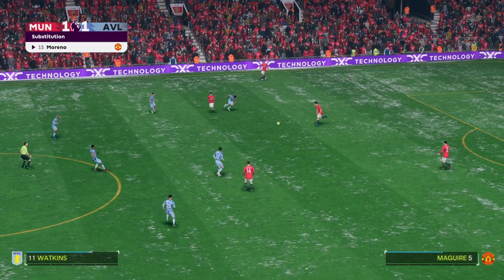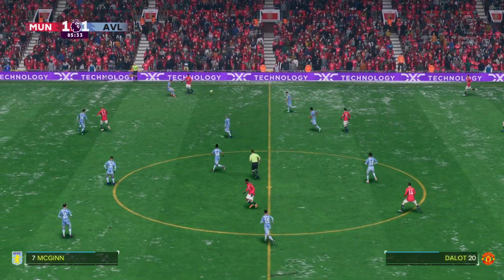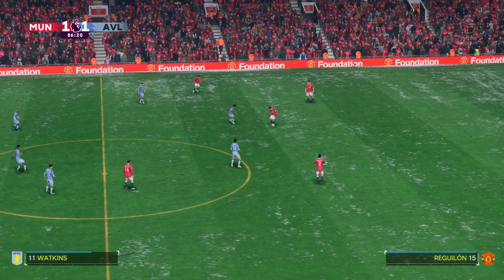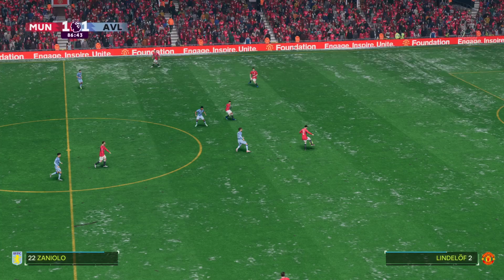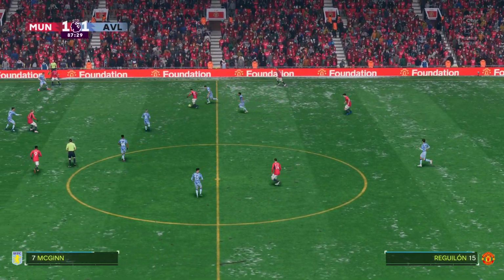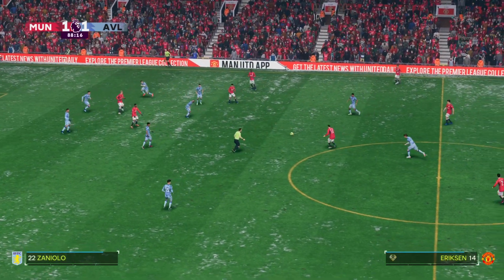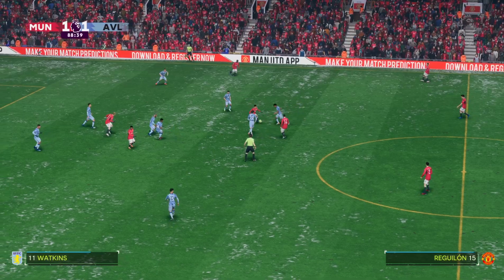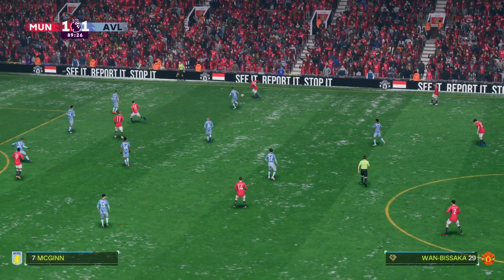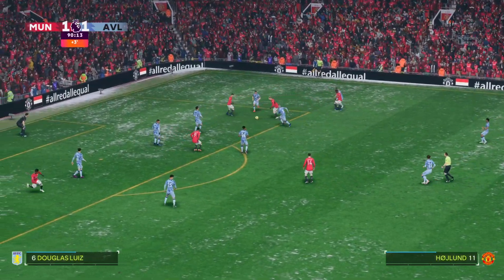Reguilon. Harry Maguire now. 5 minutes left. Reguilon. Lindelöf now. Reguilon. Here's Wan-Bissaka. Christian Eriksen now. On to Wan-Bissaka. Still level here, but Manchester United making a push near the end.